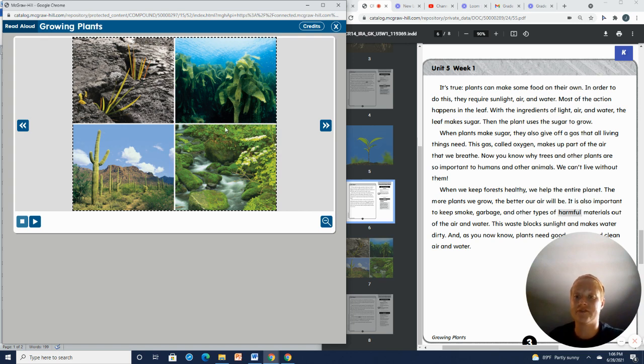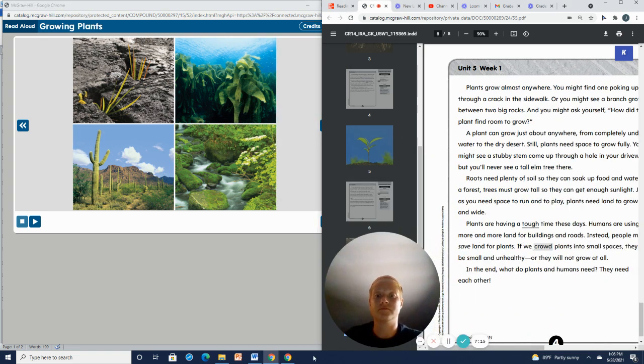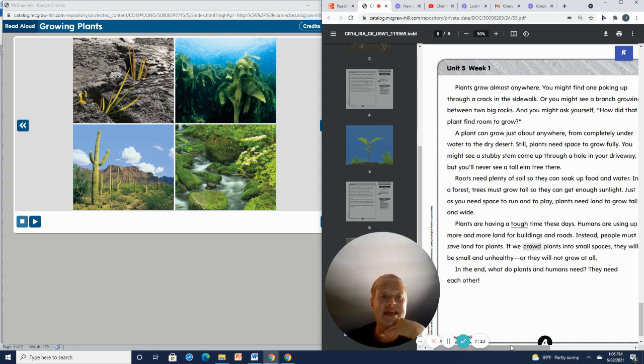So here we have 4 different types of plants. We have some plants on a rocky mountain. We have some underground. We have some cactus, and we have some by a little creek. Plants grow almost anywhere. You might find one poking up through a crack in the sidewalk. So that's like this one right here. Could be a sidewalk, we don't know. Could be a mountain.